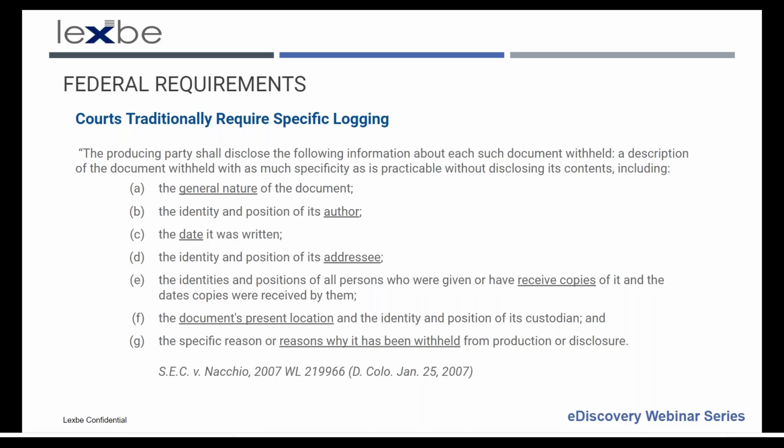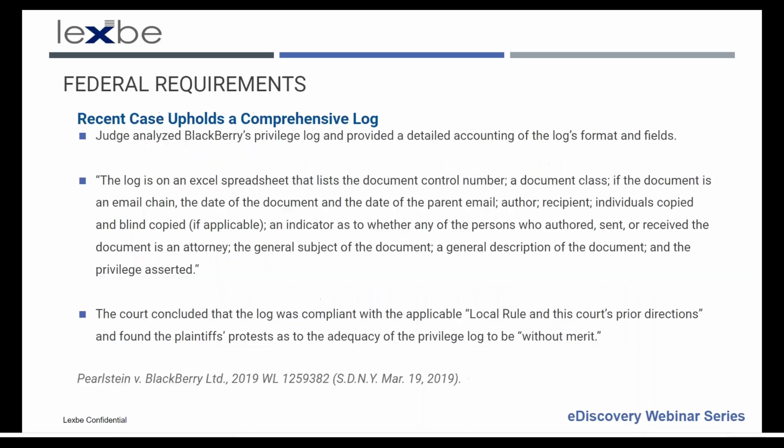One that I found interesting was a recent 2019 case where the judge, in some BlackBerry litigation, approved a litigation privilege log on review. This wasn't a requirement that this would be in all cases, but just one that came before the judge that the judge approved.